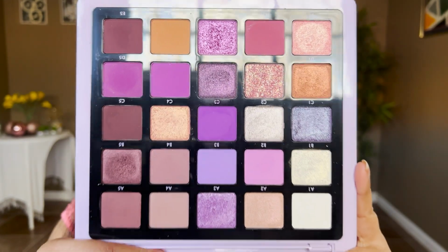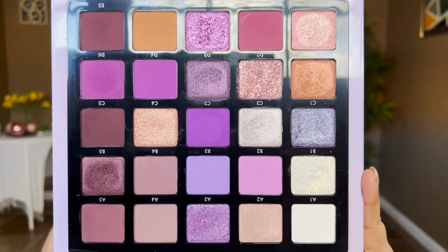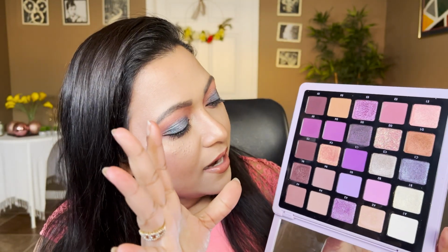And if you love purples, oh my god, I do not want to get started, but this is my dream palette for purples. I can marry this palette. If this was a person, this would be my husband. Yeah, I don't want to say more about it, but beautiful palette, beautiful color story. The dimension that this palette gives on the eyes is truly spectacular.